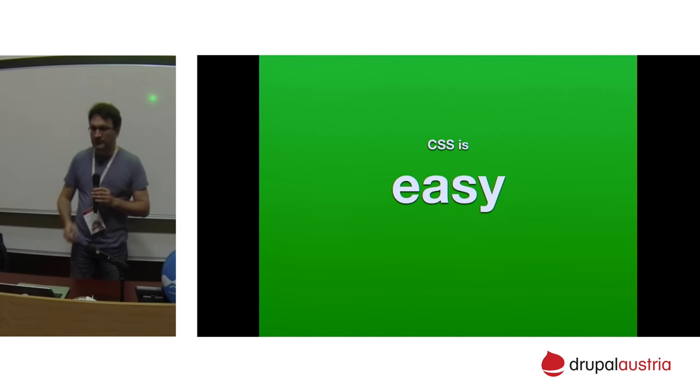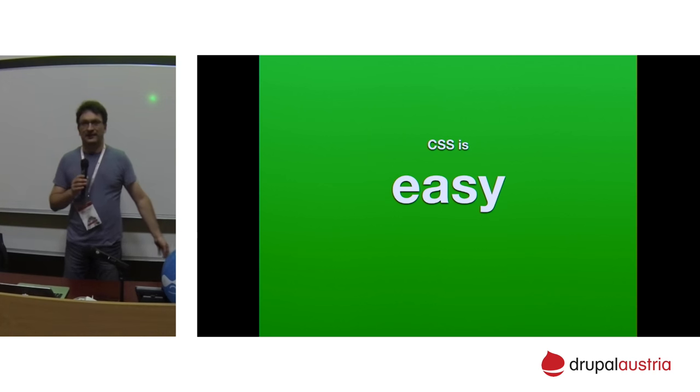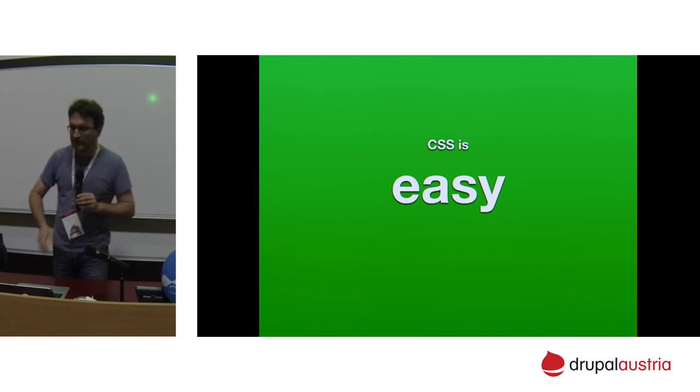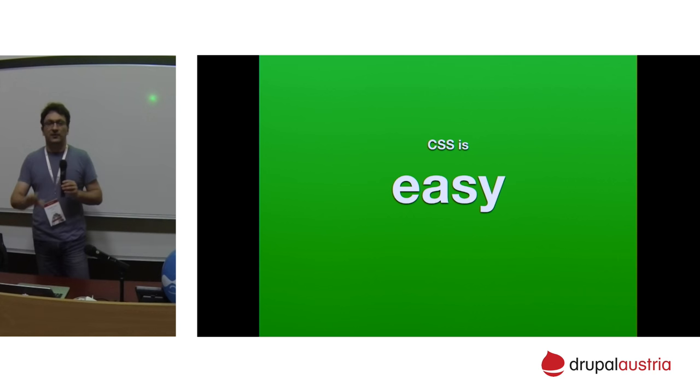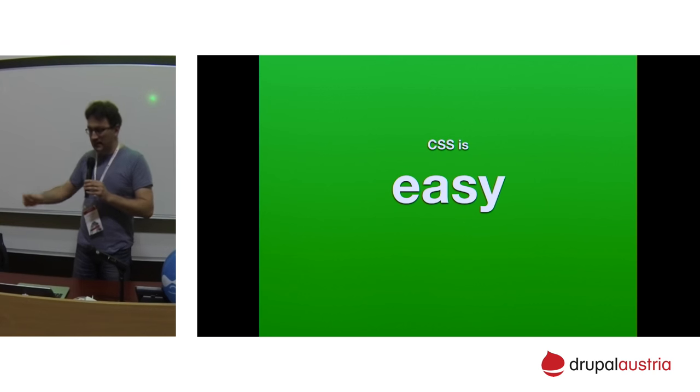So why this talk? CSS is easy. Everyone can write CSS. It's just some rules you can write, everyone writes. Also, designers write CSS. There are companies who think the designer and front-end developer is the same thing. So why this talk?